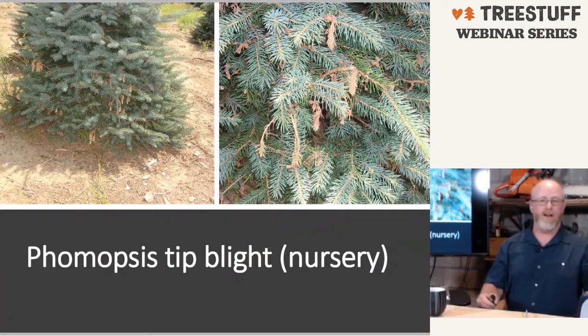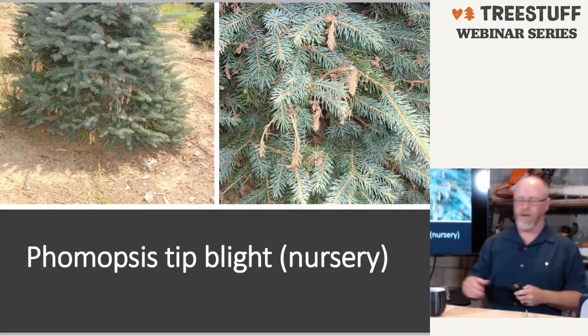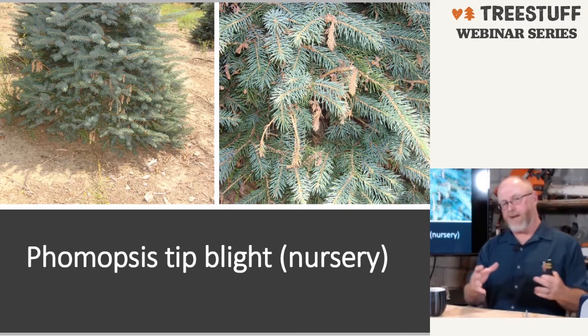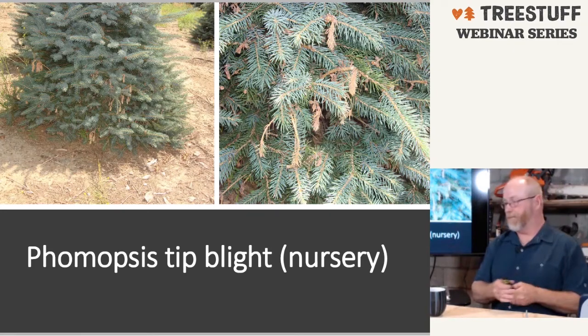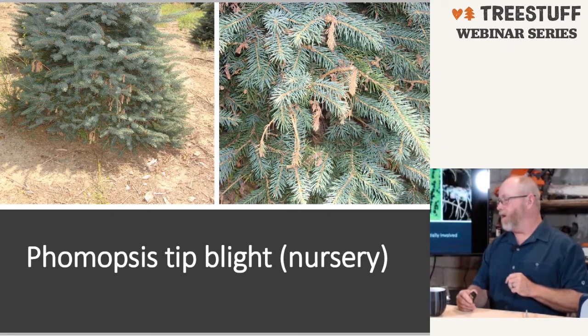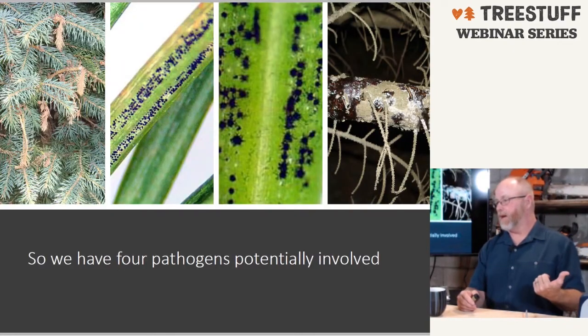Phomopsis. Now we're finding Phomopsis, the fourth thing on this tree, or the third. So now we have three causal agents all on the exact same tree. Which one do you treat for? That's the problem. Next thing you know, now we have four pathogens found.